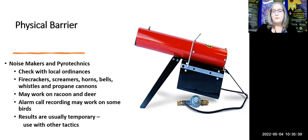Some people have alarm calls, meaning that might work on some birds, makes different noises. May make birds of prey noises or things like that to try and keep them away. Just like any other of the tactics, these are only going to work for a certain amount of time. So again, we need to keep upping our game, keep switching it around. But as I said, don't try this at home, not in an urban neighborhood.